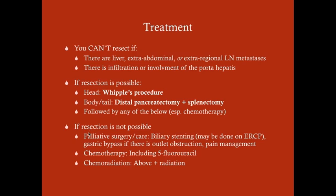So if resection's not possible, the first thing that we know we can do is palliative surgery or care to just make the patient more comfortable. So if they have really bad jaundice, we can do biliary stenting, which can be done in ERCP. If they have outlet obstruction, which would be from the tumor blocking the outlet of the stomach, then we can do a gastric bypass. If there is significant pain, which there may be, then you can manage the pain. So this is all under the category of palliative care.